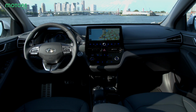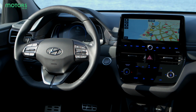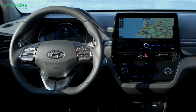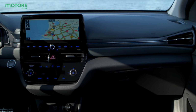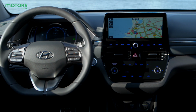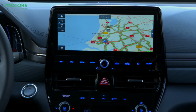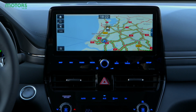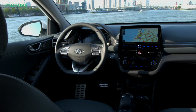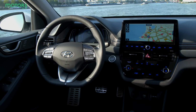All the buttons and controls are logically placed and relatively straightforward to use. The cabin materials are also decent quality too. Entry-level models come with an 8-inch touchscreen infotainment system which grows to 10.25 inches on higher spec models. As you'd expect, it controls everything from your satellite navigation to DAB radio and in-car setup. It also shows important information about the car such as range and energy usage. As well as this, it comes with some clever services called BlueLink, which shows useful information like the nearest available charging points and how busy close by car parks are. All useful and clever stuff.